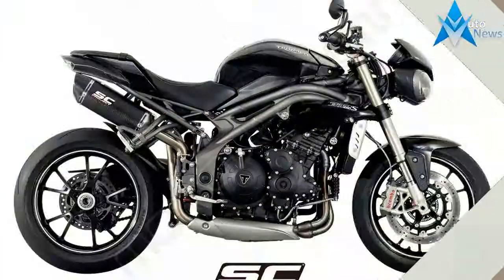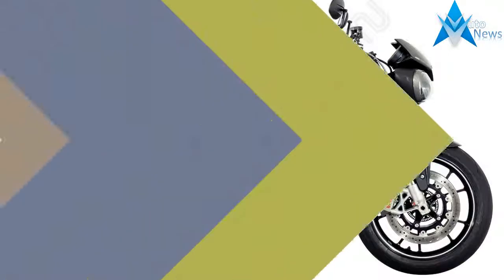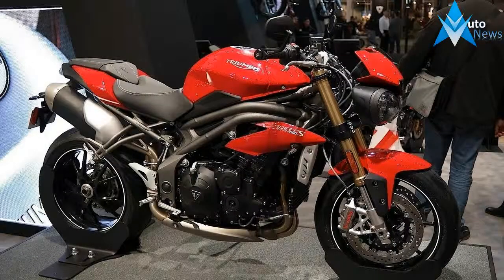RBW throttle. The Triumph Speed Triple features a ride-by-wire throttle that interprets grip position for more instant and accurate throttle response and control. It also has the added benefit of improving engine efficiency and fuel economy.